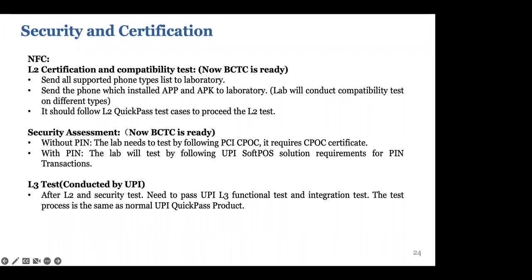And the L2 QuickPass test cases should be run in full. This is business as usual for our existing members who have already supported UnionPay POS business.